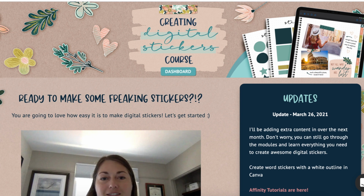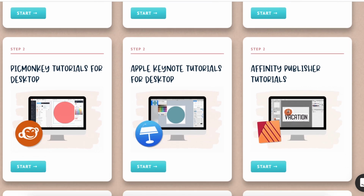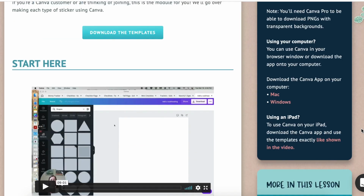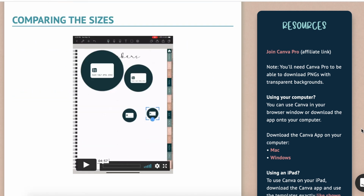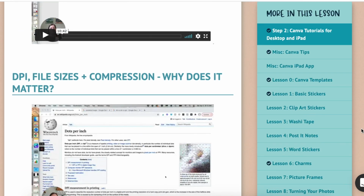So the go-to girl for creating digital stickers has got to be Michelle Simpkin of Wild and Solo. Now, the program that I took was so great. It not only included a whole range of templates that you could use to create the actual stickers yourself, but it includes in-depth tutorials by Michelle. She is super passionate about what she does. She's also a digital planner seller as well.